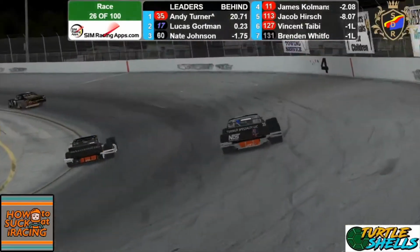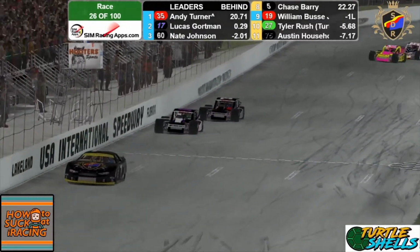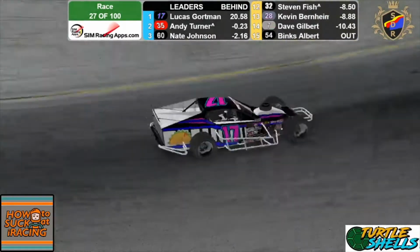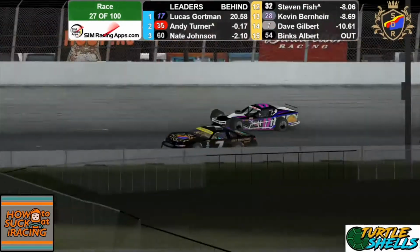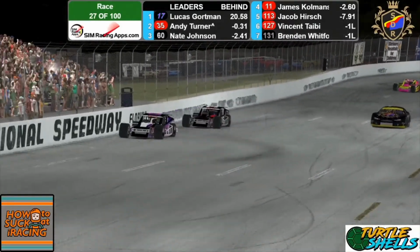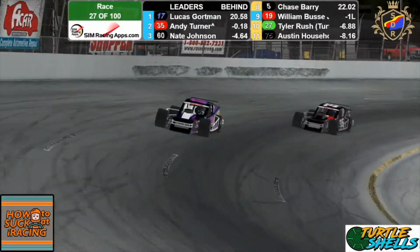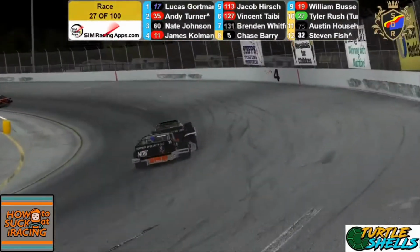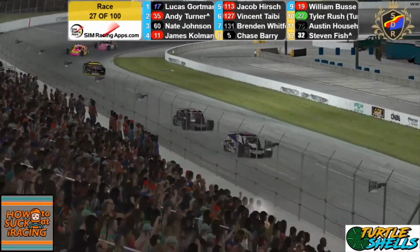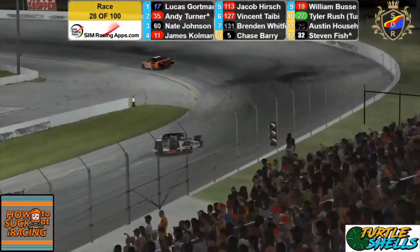As we see the SKs battling for first, and here they come up on the super late model of Dave Gilbert. Dave is running in sixth in the super late models right now, but do not count Dave out ever. Watch these two battle for a couple laps as they start to battle around more and more super late models that are just ahead of them. There's three cars ahead of them. They've got the Kevin Bernheimer number 28 up there, and we've got a caution.